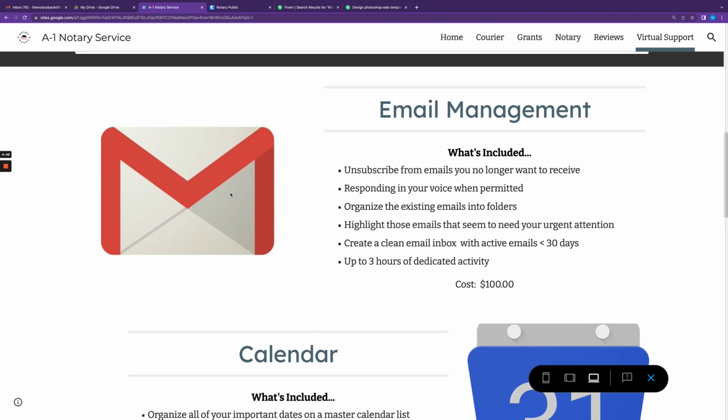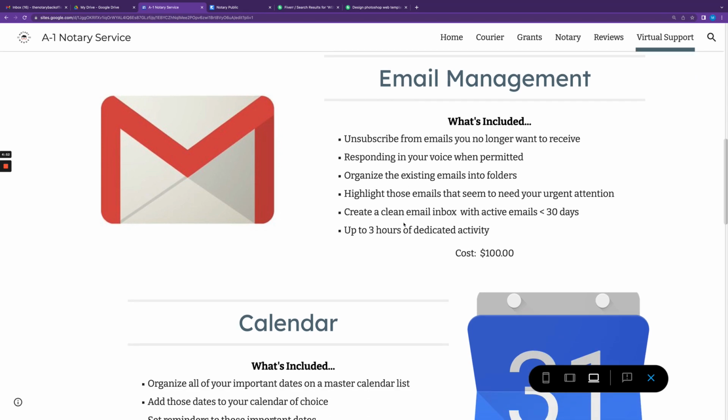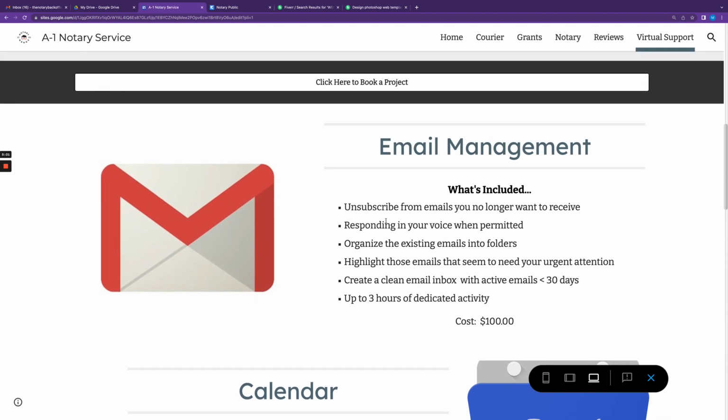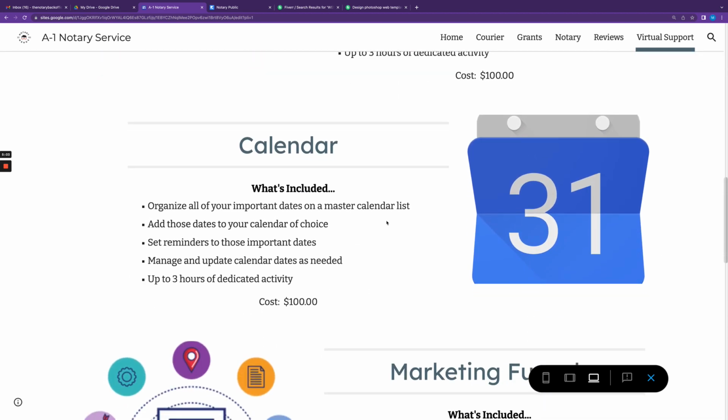So, email management, everything here is self-explanatory. I won't bore you with rereading it. But again, up to 3 hours dedicated to this activity, $100 is where that project starts. So they can only book you at the $100 rate, and that's a maximum of 3 hours. Okay, same thing with the calendar.